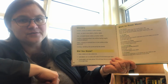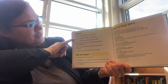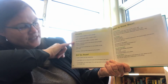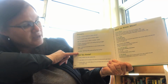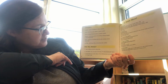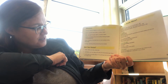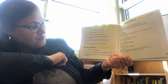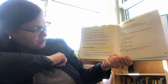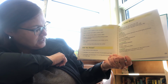Okay, so glossary, what I've referred to earlier. So it's got words like breeds, buck, doe, instinct, litter, and nursing. The glossary is always in alphabetical order. Did you know? Let's find out some fun facts. Baby rabbits are also called kits. Jackrabbits can run about 45 miles, 72 kilometers per hour. A jackrabbit can jump about 15 to 20 feet in a single leap.